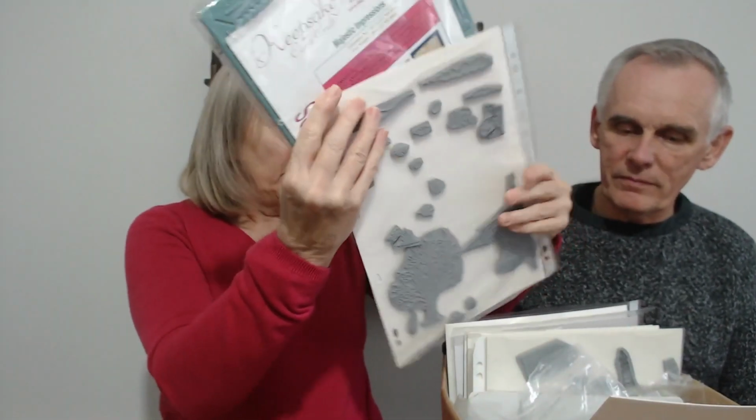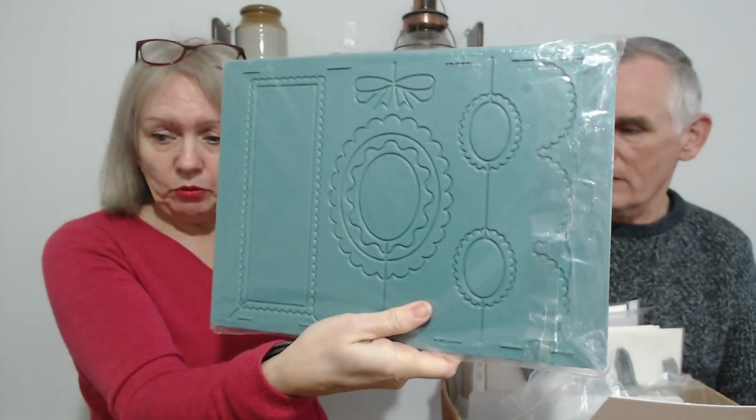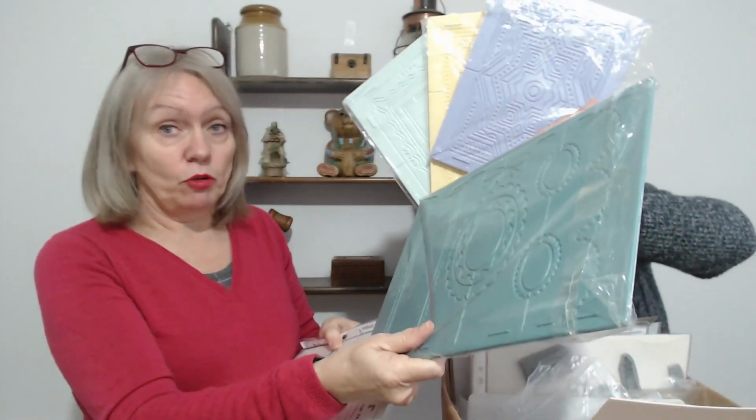I don't think you're going to get through all of this. I'm not. I'm just going to show you roughly. I've got a few of these embossing boards where you can put the card on and then you use the pointy thingy and you can emboss things. There's all today. Yep. Lots of those.